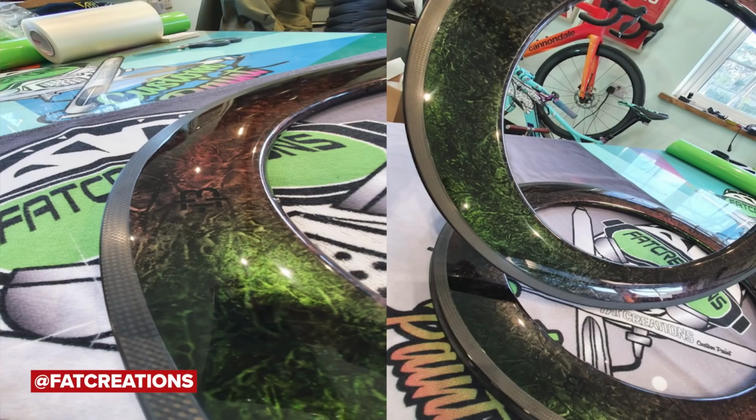It's now time for Hot Tech, and first up this week is something which I spotted on Fat Creations' Instagram page, and it appears to be some wheels which are being custom painted. Now, seeing as Manon, you're good friends, best mates with them at Fat Creations, I've tasked you with the challenge of finding some details out.